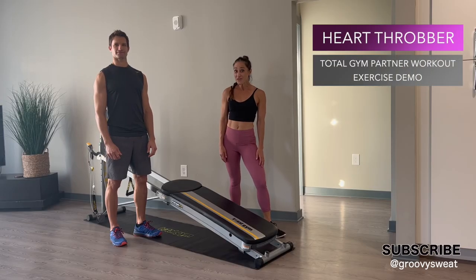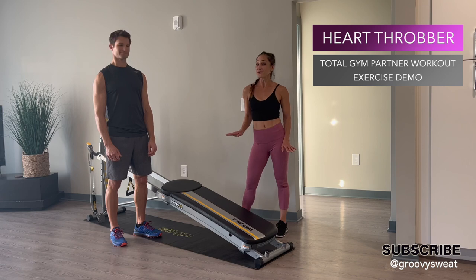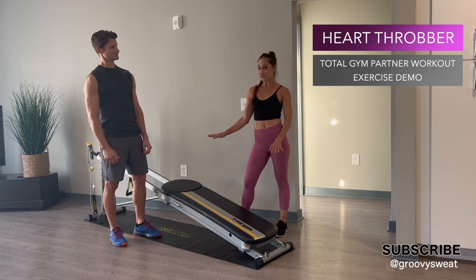Partner up for this heart throbber workout that combines cardio and strength intervals into one action-packed, powerful sweat session. Mark and I have a really fun workout planned for you that combines teamwork and coordination. It's a total body movement session performed on your Total Gym.